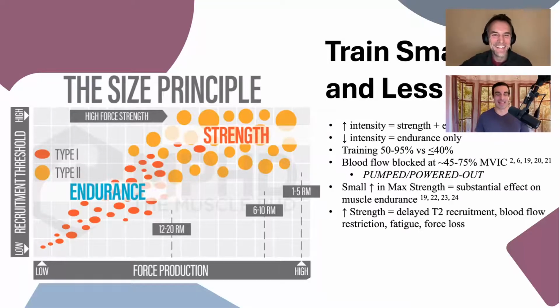But yeah, I think a highlight for those who are actually watching and listening is what you have on this next slide, which is train smarter and less. And I think that applies not just to arc training. I think it's across the board, right?